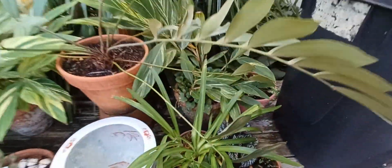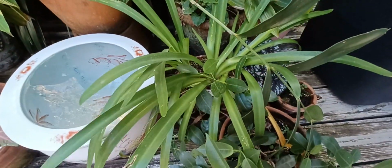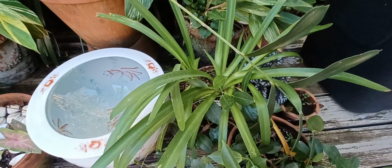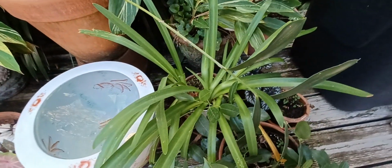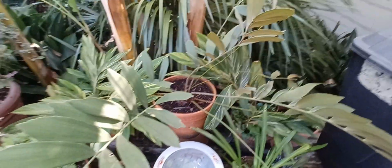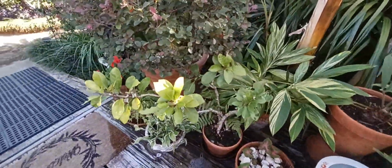This is a clivia, or clivia, however you want to pronounce it. It's related to amaryllis. I got that from Walmart, I think 3 years ago, as a single bulb. And it has multiplied. It has not yet bloomed. It takes a while for them to be established. Cardboard palm, still doing well.